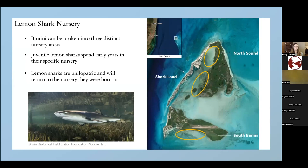So the lemon sharks, which I was talking a bit about before, really find refuge in these mangrove areas and also the shallow seagrass to find prey. Over the first few years of their life, up to 1 to 5 years, they'll actually reside in specific nursery areas. And these can be broken down even into distinct sections of the island: North Sound, Sharkland, and South Bimini. There have been studies that have shown that these juvenile sharks will actually return to those specific nurseries and reside in those areas, so they won't even really travel between those as much.